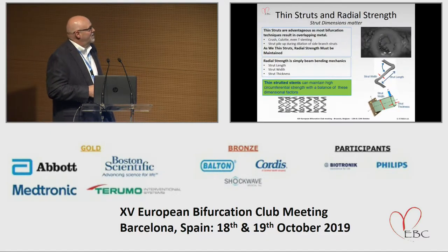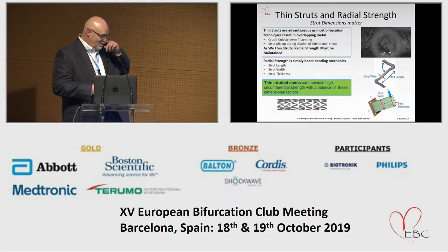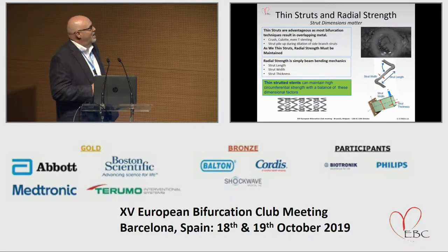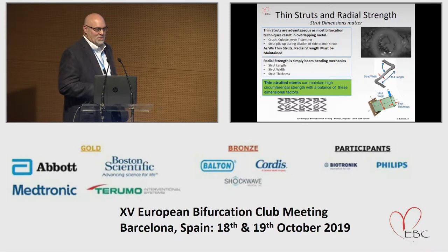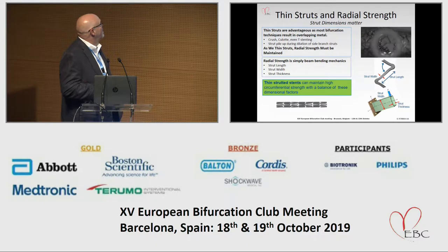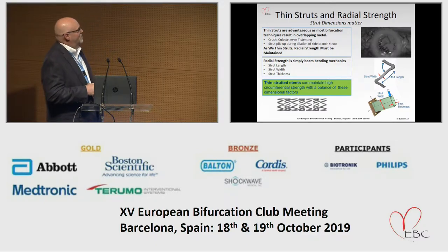So thin struts, this is a very interesting conversation. Thin struts are highly desirable because in all bifurcation techniques, you do have overlapping metal. It's just a result of bifurcation techniques. But as we try to thin out struts more and more, we must maintain radial strength. Luckily, radial strength is really simple beam bending mechanics.